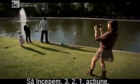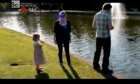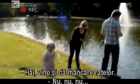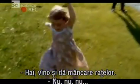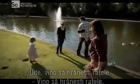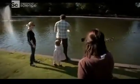Here we go. 3, 2, 1, action. Come on, come and feed the ducks. No, Mummy! Come on. No, come and feed the ducks. Come on, look. Come and feed the ducks. Oh, no.